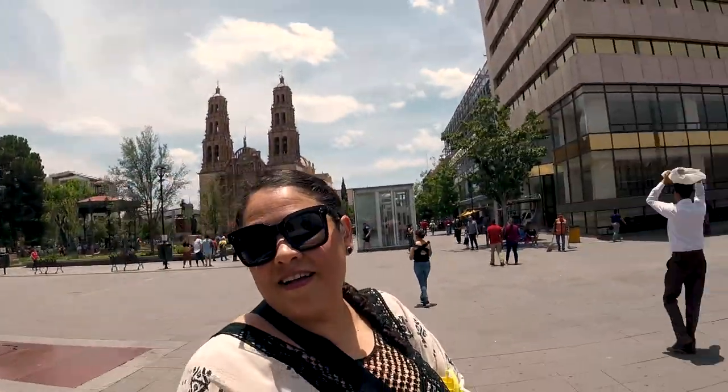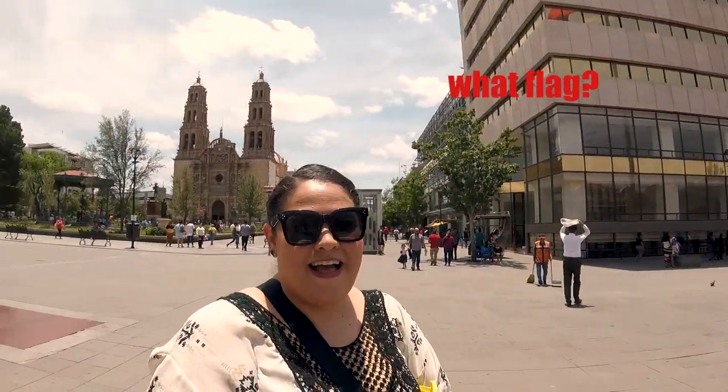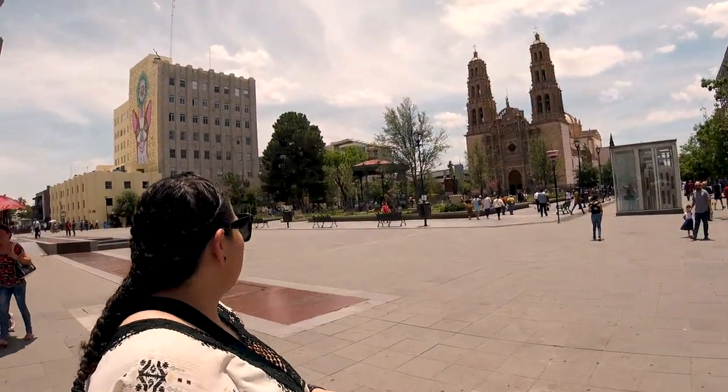Today we are in downtown Chihuahua, the historic district, and we are about to go to the church cathedral here in the center of Chihuahua. It's very hot today, but there's a breeze. There's the flag, I'm in Mexico, and there's a church in the back. Go take a look.